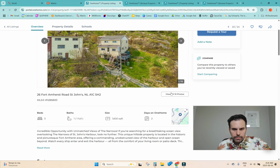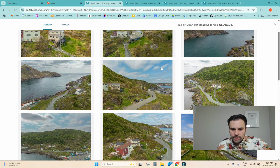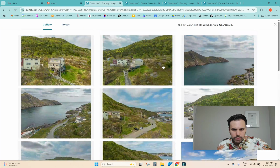So the thing about this home is super unique location, right beside the Narrows. It'd be pretty magical watching all the boats come in and out. Also, it would be pretty loud as well with the boat horns. However, this home is in pretty rough shape.